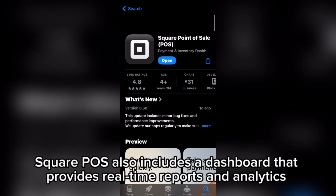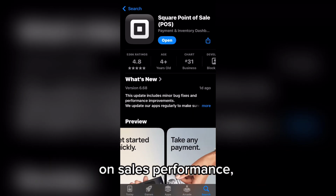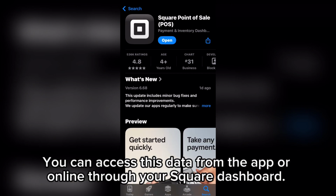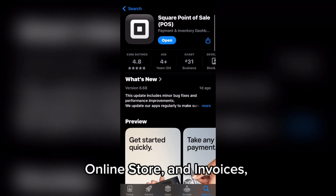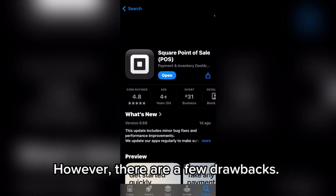Square POS also includes a dashboard that provides real-time reports and analytics on sales performance, customer trends, and employee activity. You can access this data from the app or online through your Square dashboard. It also integrates seamlessly with other Square tools like Appointments, Online Store, and Invoices, making it an all-in-one system for business owners.